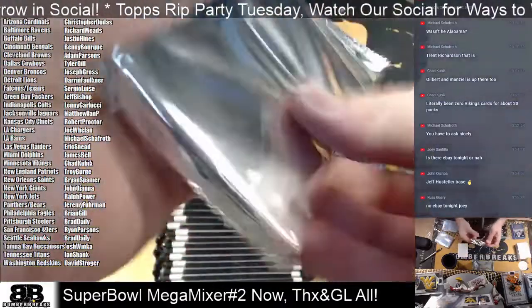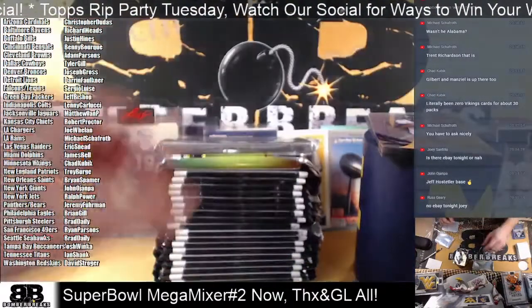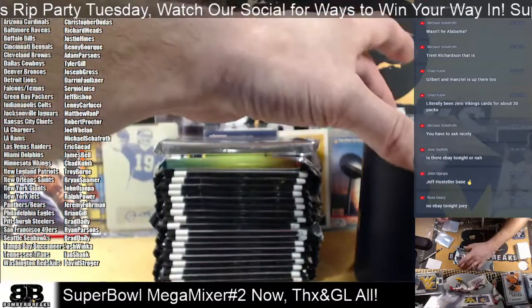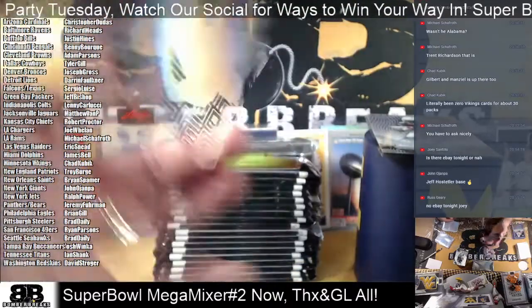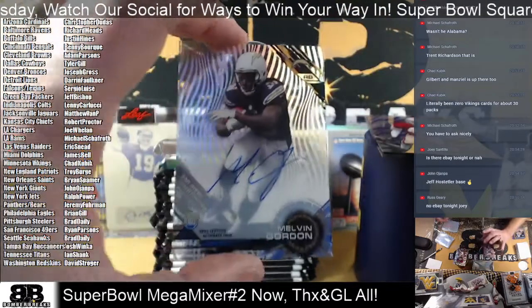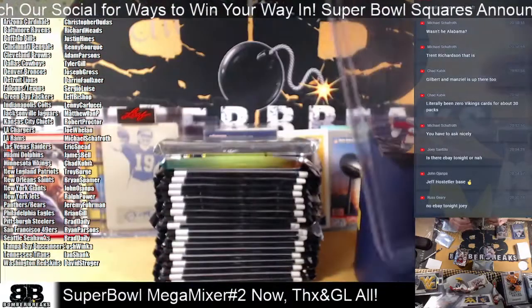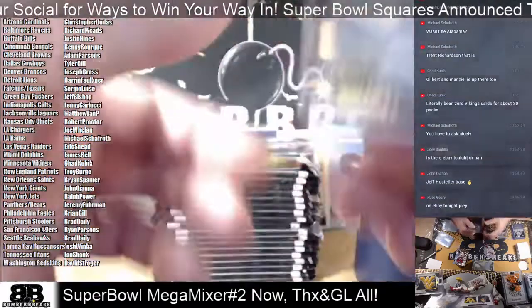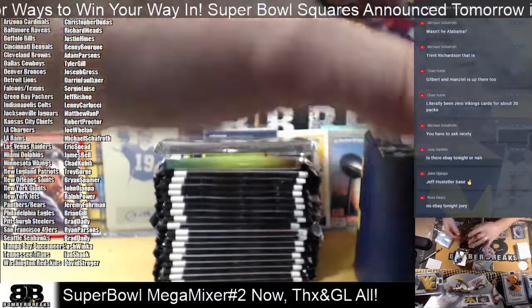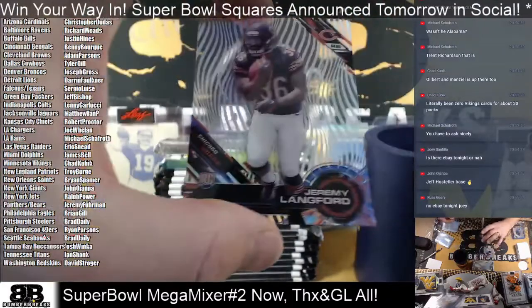All right, 2015 High Tek, back in the Topps days. Jordan Matthews, Emmanuel Sanders, Eli Manning, Emmitt Smith, and the autograph, not a bad autograph at all, rookie autograph, Melvin Gordon. Boom. Chargers, Joe. Chargers. Melvin Gordon, Ronnie Lott, the purple variation. Buck Allen and Jeremy Langford, rookies.